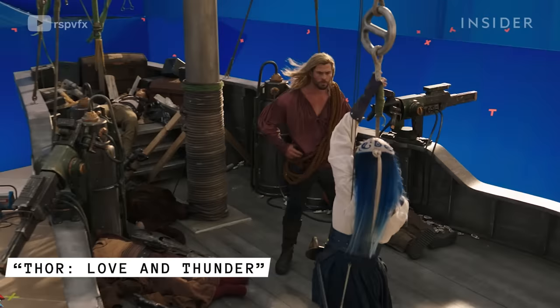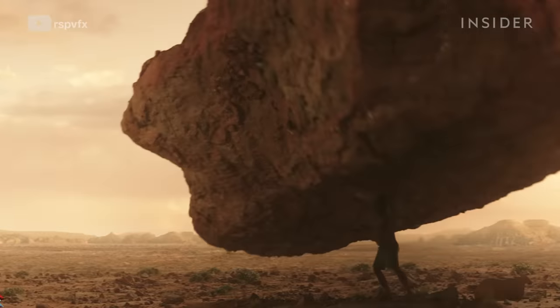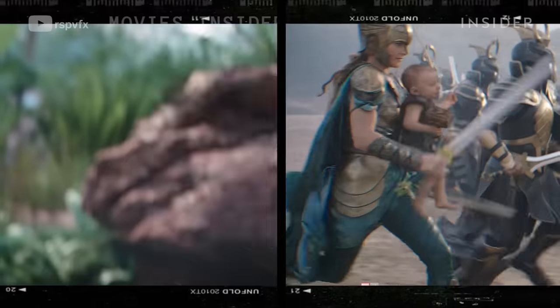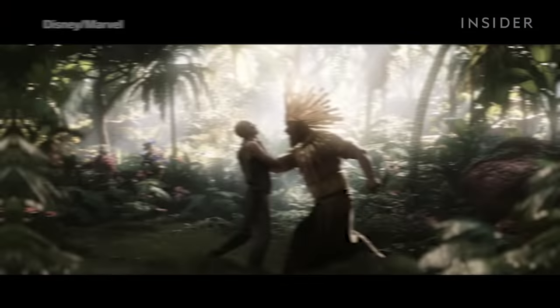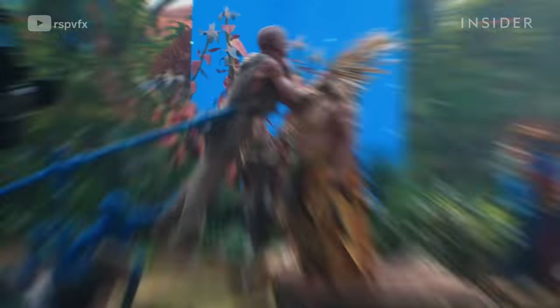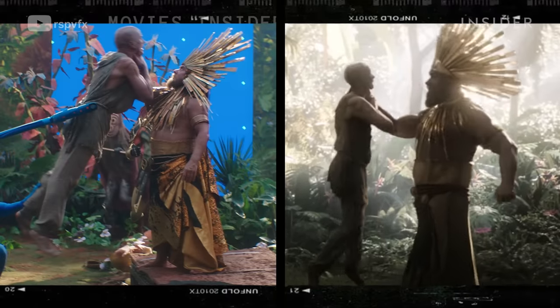Rising Sun Pictures worked on over 300 visual effects shots for the latest Thor movie, Love and Thunder, including a giant god and a battling baby. Outlandish scenarios like these required fully digital doubles. In this shot, the gigantic Rapu was standing on a platform, while Gorr, played by Christian Bale, was lifted up by this tuning fork to make it look like Rapu had him in a chokehold.